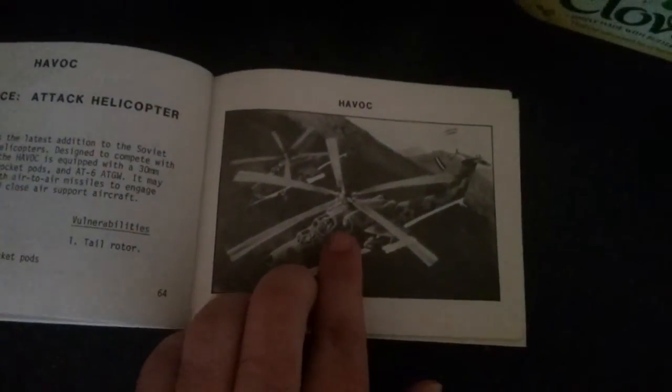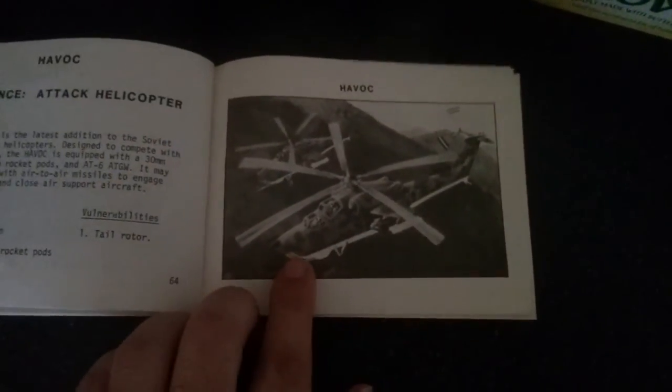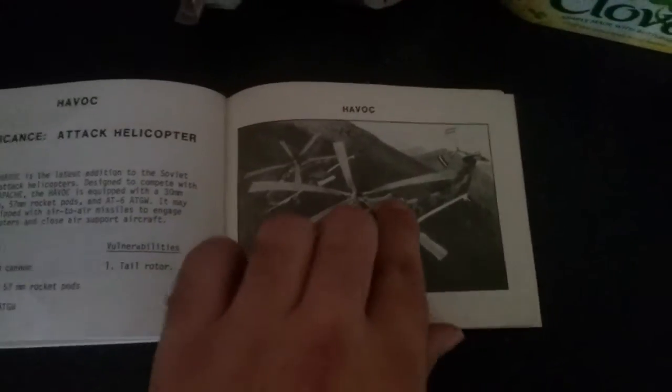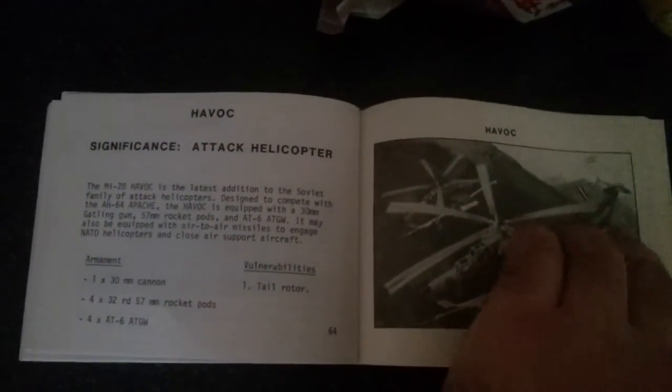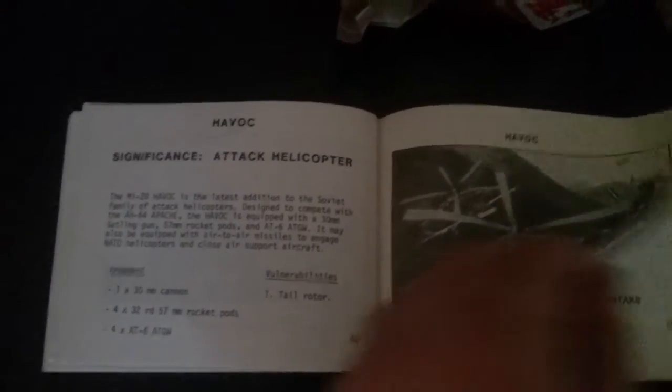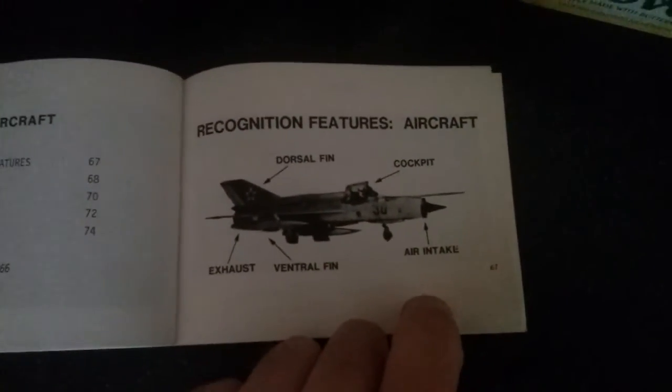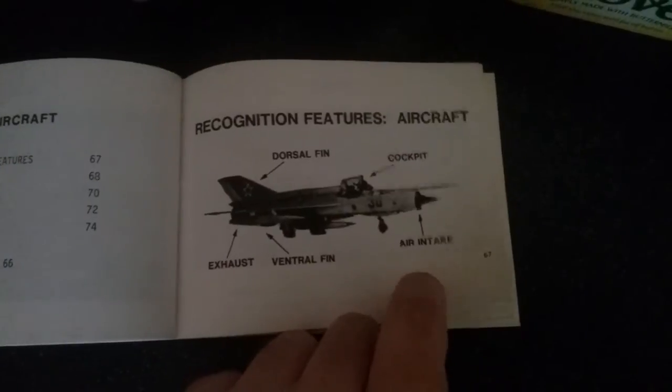The nose section's different, obviously, but they got the correct overall configuration there. Vulnerabilities, tail rotor. And you've got aircraft, so dorsal fin, cockpit, exhaust, ventral fin and air intake.